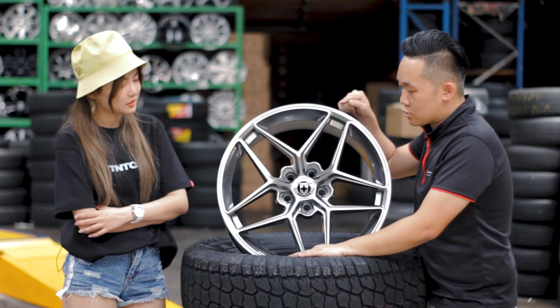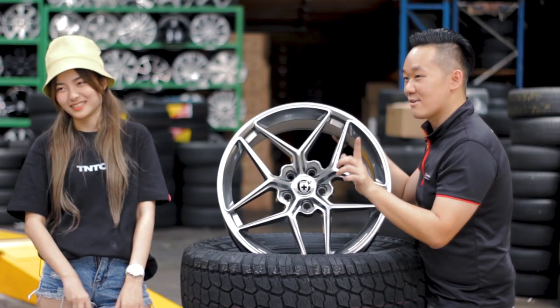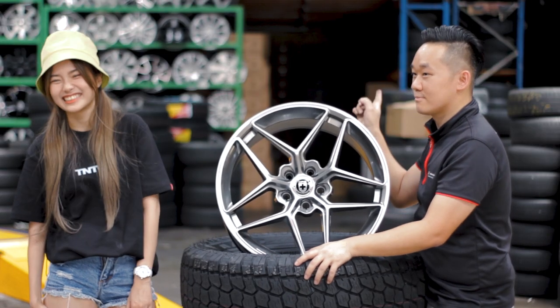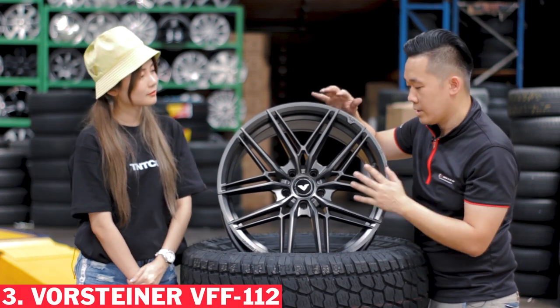So this rim is one of the latest products from HIE. What do you think, Koi? Look wise it's 7. Like, dangerous or not, that's still okay. I'll keep it at 7. That is special. 7 out of 10. Okay, moving on. Coming number 3 will be from Wasainer, the VFF 112.